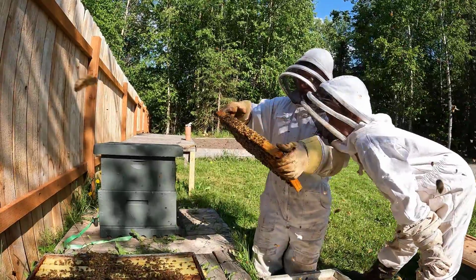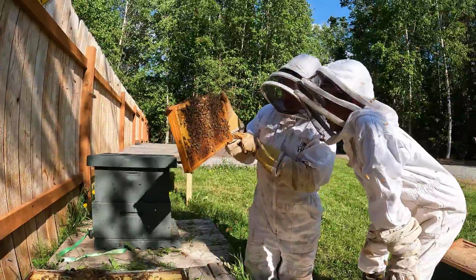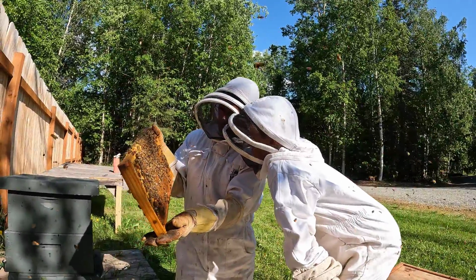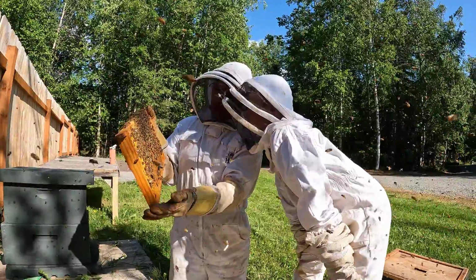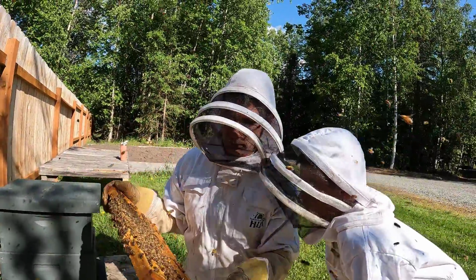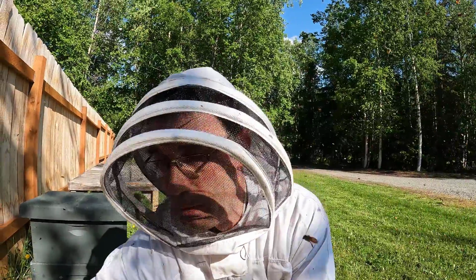Okay, so the fresh eggs are right in this corner here. You just see a white little dot in those cells. You see this white dot against the black? Up in here you can see the little worm looking things. That's brood that's not capped. And right here, these little white dots, that's the queen laid that egg 1 day ago or less. That's good that the queen's still here.